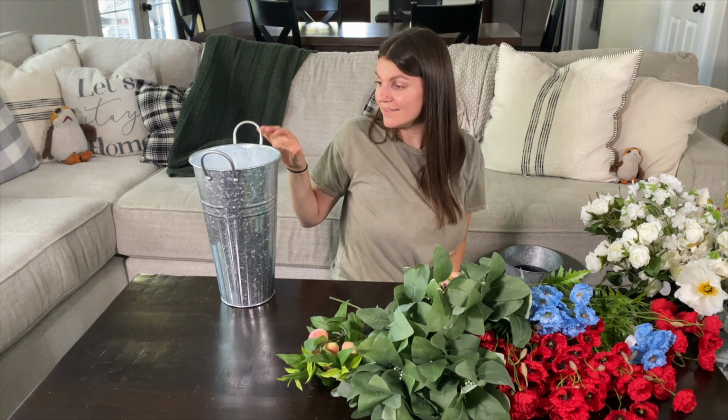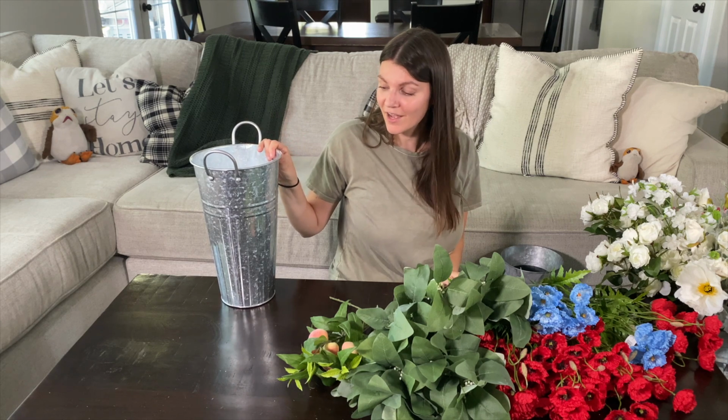And so many of you have asked me where I get these, and then the other baskets there, and I get them at Michael's when they have their sale. I think I got mine 60% off, and right now they're 70% off. So this is normally $17 and I got it for just over $5, which is amazing.